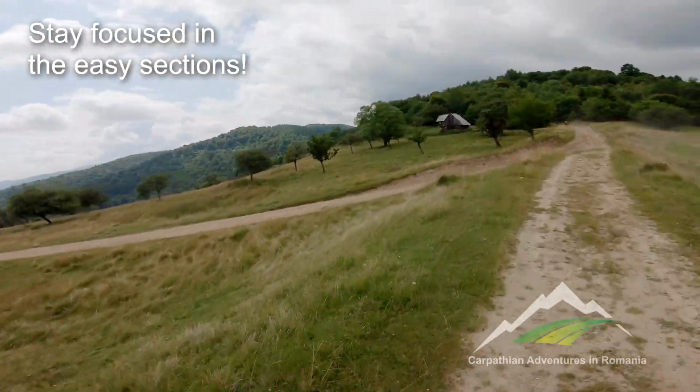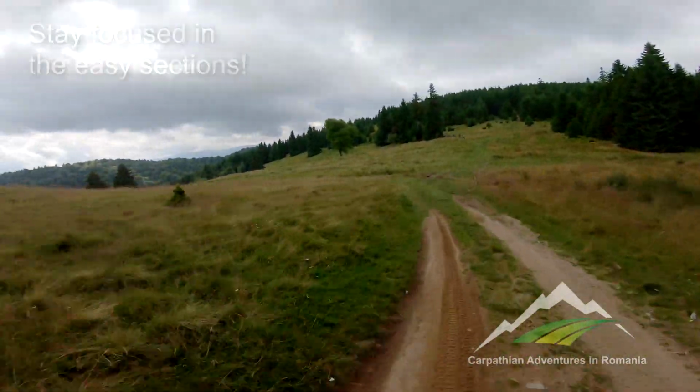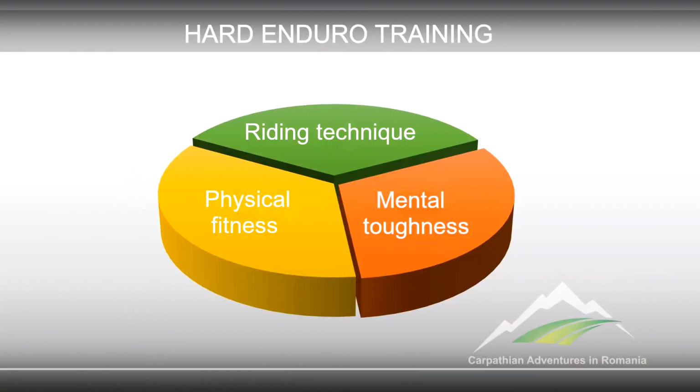But don't switch off. When riding those beautiful mountain tops, there are plenty of rocks, small ruts and other obstacles that can catch you out. Preparing for bronze class in Romaniacs involves 3 main areas: riding technique, physical fitness and mental toughness.